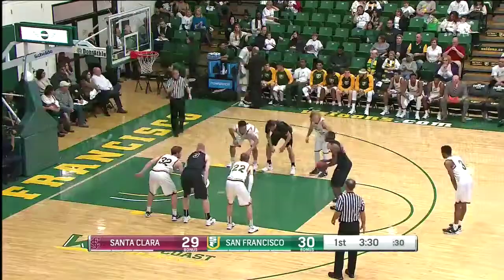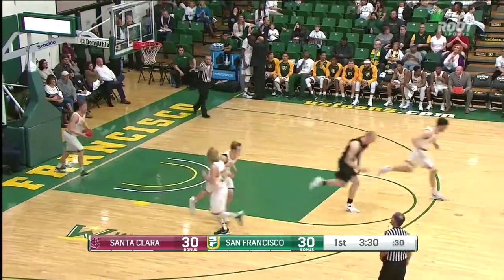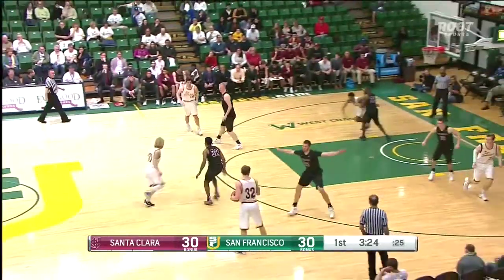And of course, he misses. And he missed his first one. That kind of night so far for Brownridge. He makes the second. Finally, he gets one. So that breaks a 9-0 USF run. The single free throw ties the game at 30.